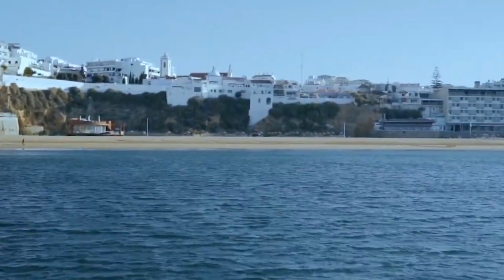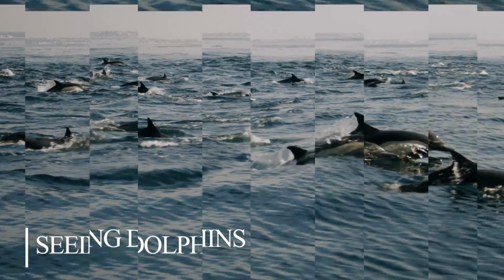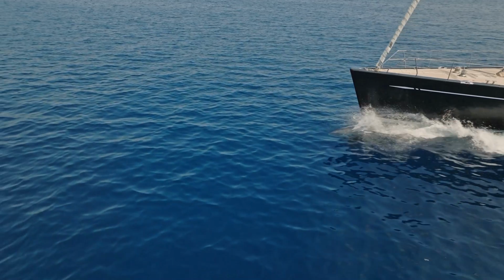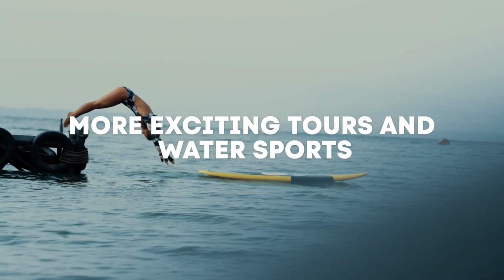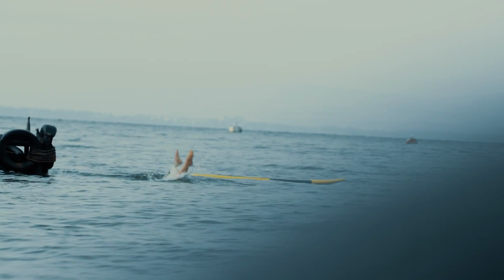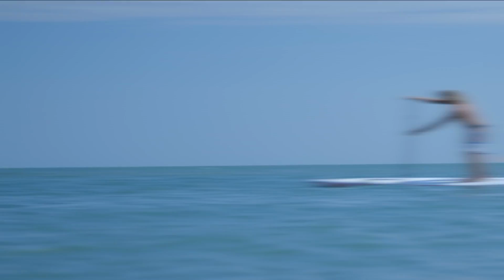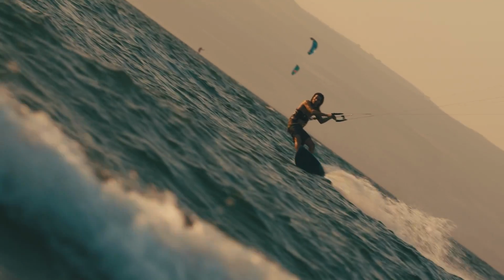You can look forward to seeing dolphins and beautiful scenery. There are many dolphins in the area, and we've seen several near Albufeira. As was already said, not all boat trips are meant to show you around. During the warmer months, you can also choose more exciting tours and water sports, such as parasailing and jet skiing, kayaking, or paddleboarding through sea caves, flying above the coast, and more. This is a great thing to do if you're in Albufeira during the warmer months.